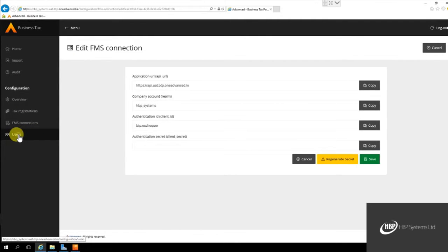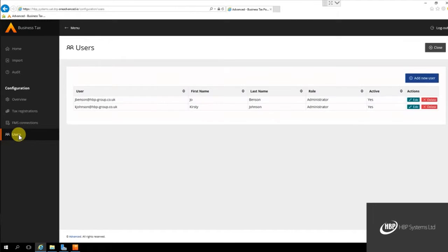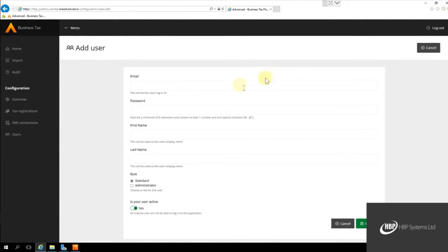So the first thing, if I navigate to users on the left hand side, you will already have a user account set up, which is the one that you registered with. If you want to add new users, just select this option here. The email address will be the email that they use to log in. The password needs to be set specifically, and it needs to have a minimum of 8 characters and contain at least one number and one special character. First and last name is self-explanatory, and the role, standard or administrator.